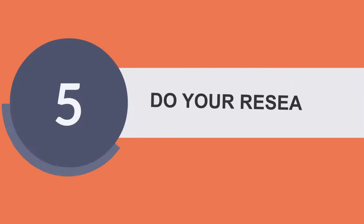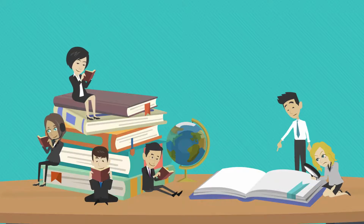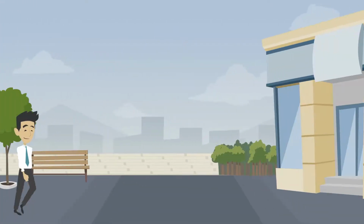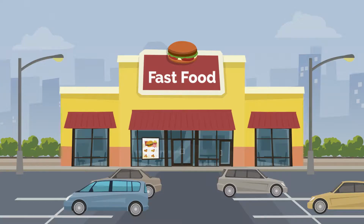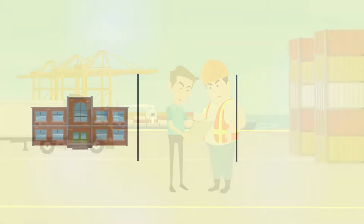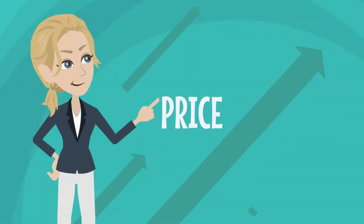Do your research. Before you invest your money in any piece of land or property, do your research. Search every area that you think has potential. If possible, drive through the neighborhood and look at all the services available in the area. Check out places where new restaurants are moving in, new workplaces are being built, and new apartments or subdivisions are being made. Other services such as schools, hospitals, and access to public transit also matter. All these things are indicators that the price for the area will shoot up soon.